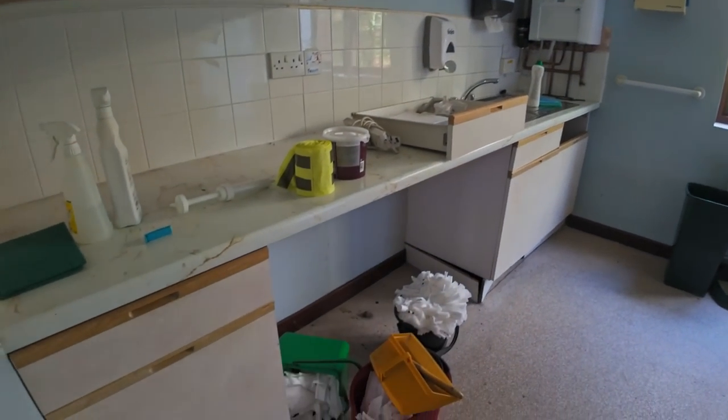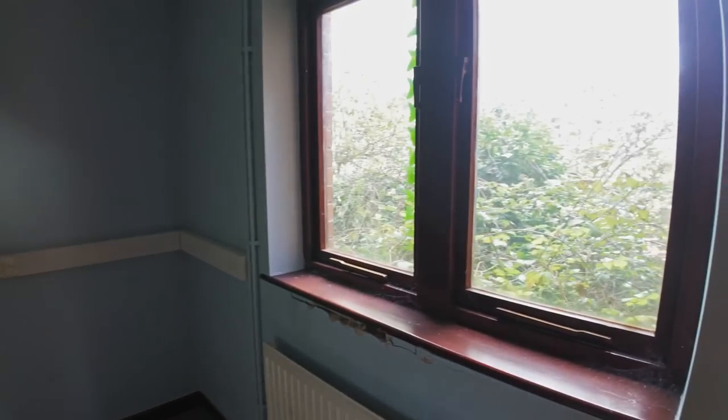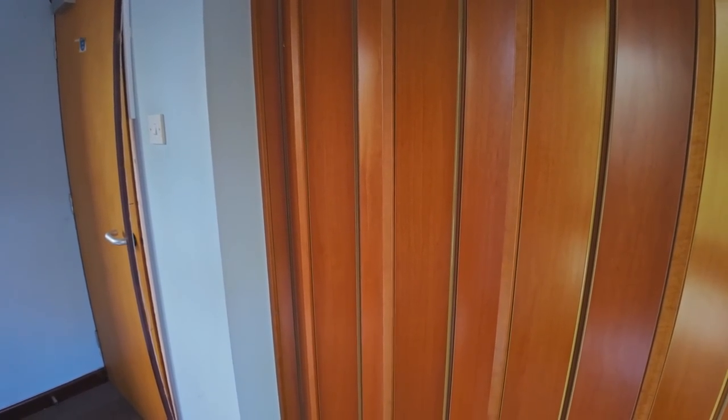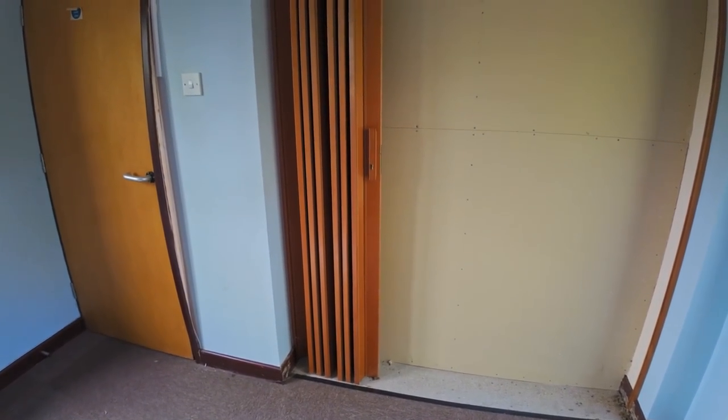Whoa. Goodness then. Loads of cleaning stuff. Cleaning room. This place is tiny. It's only going to take a few seconds to explore this place. Yeah. Teeny weeny little room. Yeah. God. What's this thing? A bit weird. What? What's the purpose of that? What's the purpose of that, folks?